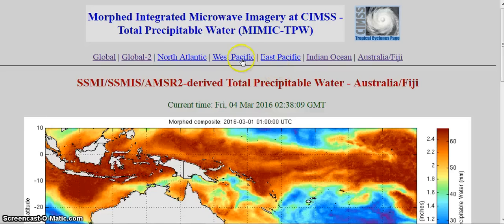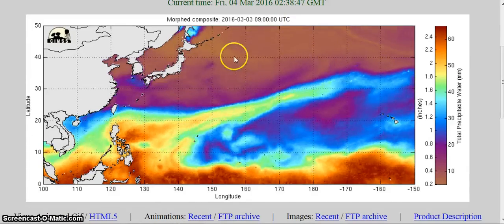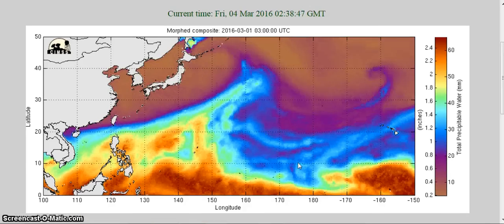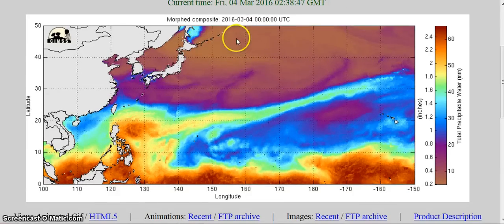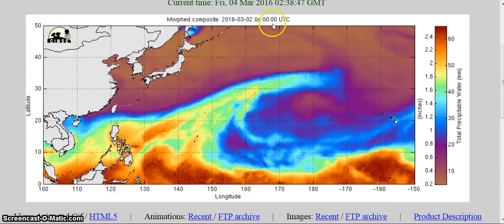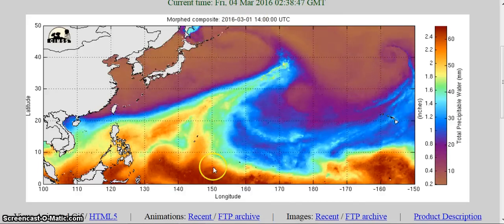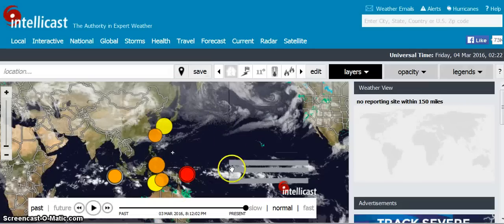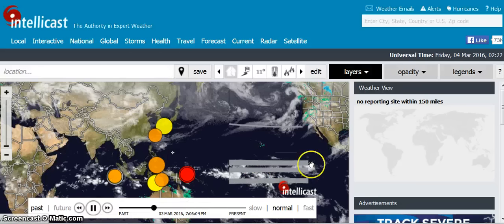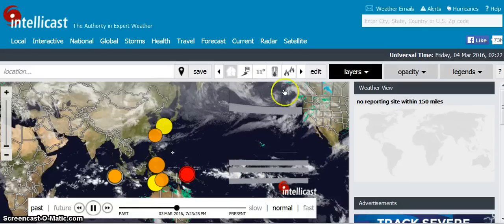Okay. So the West Pacific, maybe we can see it there. You can see it. It's kind of faint, but you can see it. Definitely on March 3rd. Shows up one more time. Okay. Alright, so I'm just going to go back to this one more time. And I guess we'll just keep an eye on this area and what happens. That's pretty big. That's a pretty big spot to be keeping an eye on.